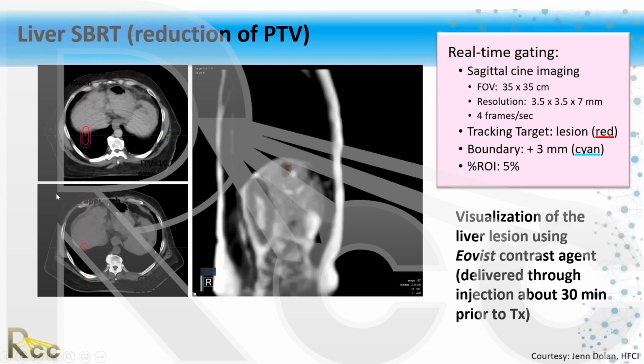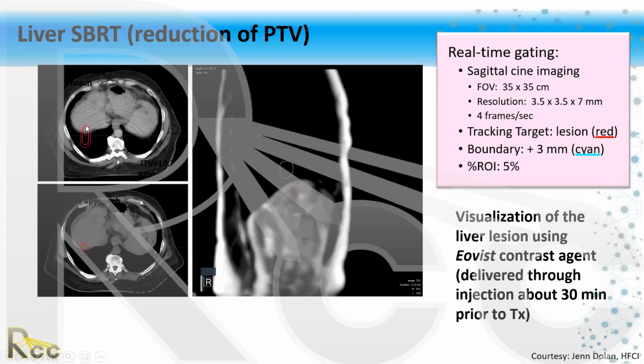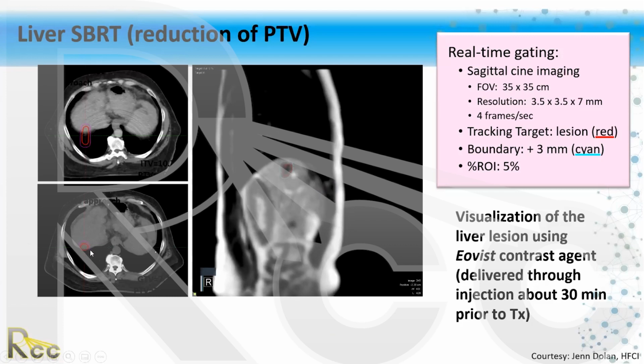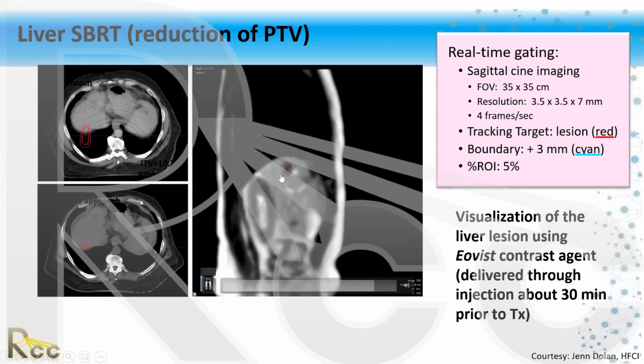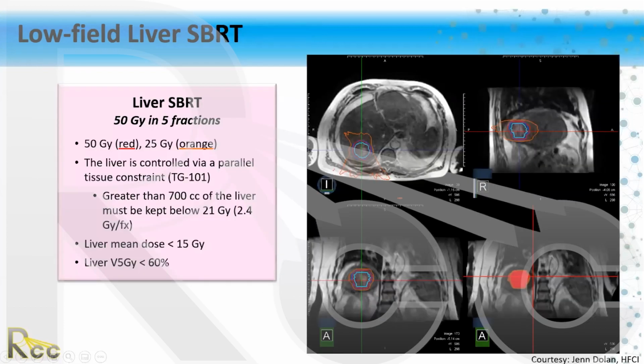So here's a liver SBRT case. On the top panel, the colors are hard to see, sorry about that, but essentially you can see a much larger ITV on the top panel versus the bottom panel where you're treating in a breath hold. And you can see the motion of this liver tumor within this safety margin. When the tumor exceeds the safety margin, the radiation shuts off. We use visualization with a contrast agent called Eovist for our liver patients. Liver is given 50 gray in 5 fractions, and we follow the dose constraints of TG 101, 700 cc less than 21 gray. And we have mean dose and V5 considerations as well.